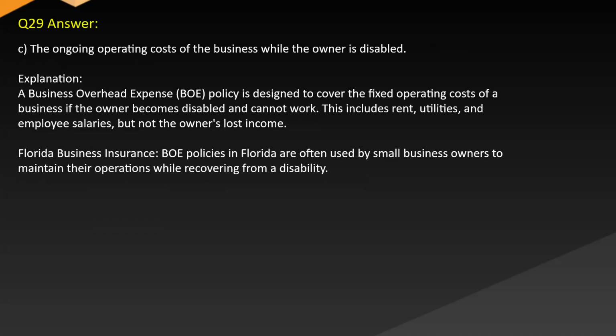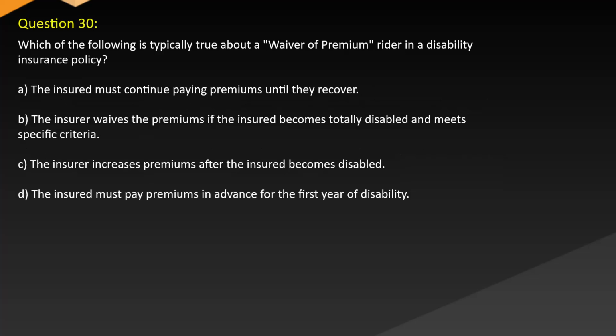Answer: C. The ongoing operating costs of the business while the owner is disabled. Explanation: A business overhead expense (BOE) policy is designed to cover the fixed operating costs of a business if the owner becomes disabled and cannot work. This includes rent, utilities, and employee salaries, but not the owner's lost income. Florida business insurance (BOE). Policies in Florida are often used by small business owners to maintain their operations while recovering from a disability. Question 30.